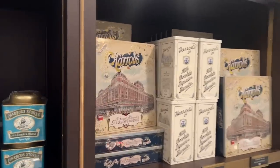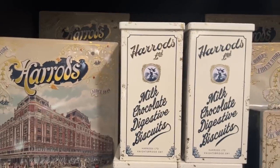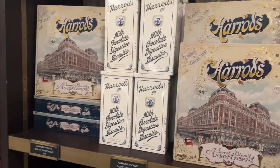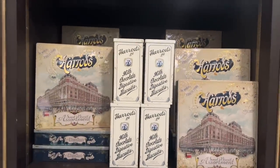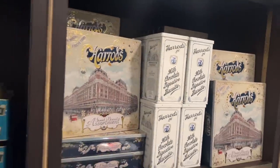I love this brand in Harrods. I know it's the Harrods brand, but I love the branding. I was in Heathrow recently and my friend was buying something for her American friend. And she actually ended up getting this range because it's just so beautiful and old school. I much prefer it to this newer range. And if I need a gift, I will definitely come to Harrods or go online and buy this. I just think the branding will look so nice in anyone's kitchen.